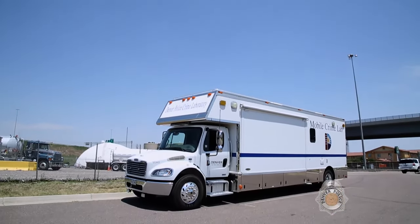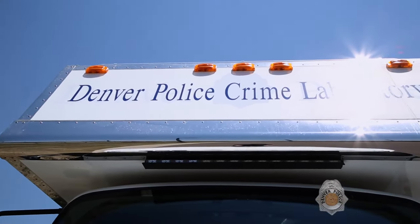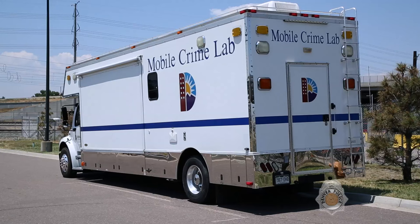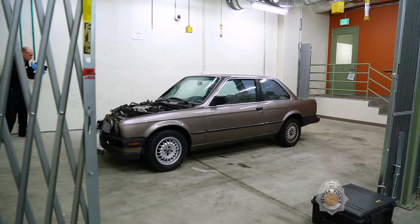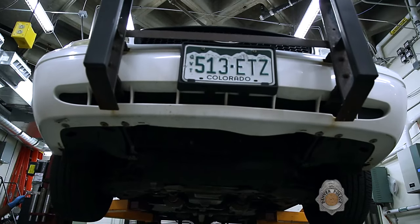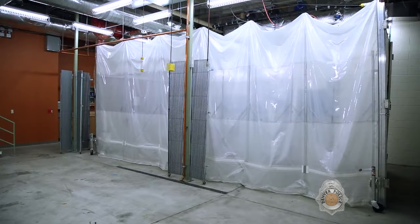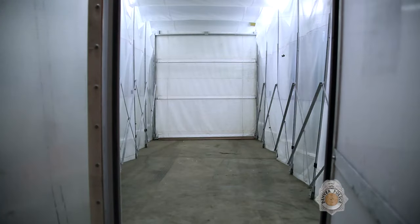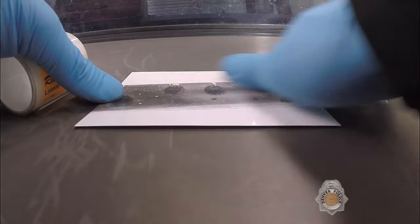The crime scene unit utilizes a 35-foot mobile crime scene command center at major scenes to help facilitate staging and processing. In the forensic garage at the Denver Police Crime Lab, there are three separate vehicle processing bays. One of the bays features a hydraulic lift used to search for evidence on the underside of vehicles. Another bay is equipped with a cyanoacrylate or superglue fuming chamber. This allows investigators to fume an entire vehicle at once, then locate, recover, and submit latent fingerprints for analysis.